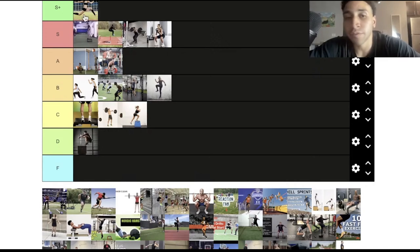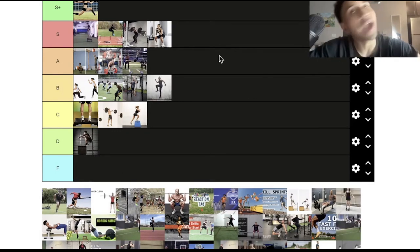But the reason why bounds are better is because there's horizontal velocity, which means you have to decelerate, which absorbs force at a much faster and harsher rate. It's much harsher on the body, so I wouldn't just spam these all the time, but they're definitely really potent. And drop jumps are also very potent. They also develop the central nervous system in a very good way that a lot of people need. Reactive strength, good for one-foot bounce, max velocity sprinting.